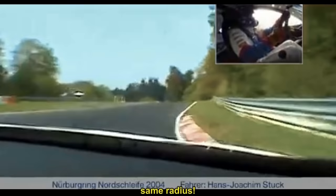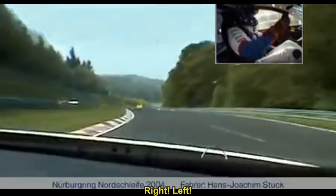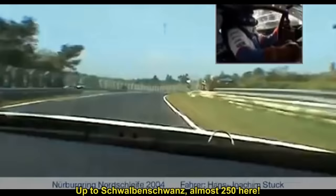And now from here, absolutely flat. Shortly before the jump into the fifth gear. Down the hill. Stay on the gas, stay on the gas. No lifting. Right, left. Up to Schreiber trunks, almost 250 here. Late braking, into the corner.